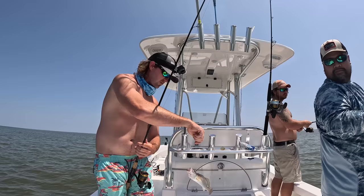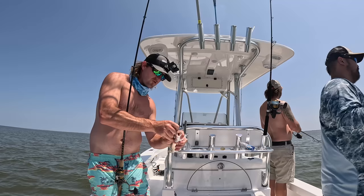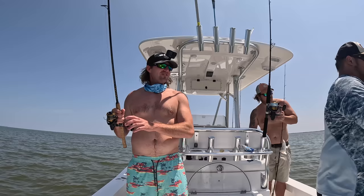Man, the white trout are coming in. Good. Normally I would call these sandwiches, but they're gonna be bait today, hopefully. We're gonna continue catching some baits here. We may look for some triple tail on the way out, but we'll catch y'all when we get offshore.